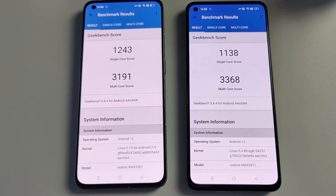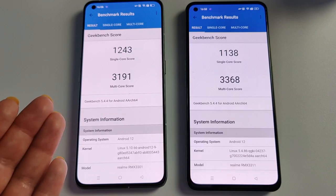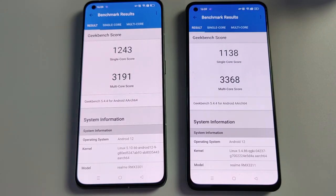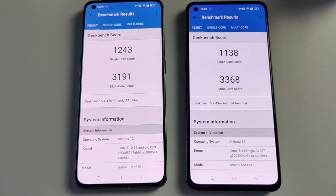And here we have the Geekbench results, guys. On the right, we have the Realme GT2 Pro, and on the left, we have the Realme GT2. And as you guys can see, we have some fantastic single and multi-core scores on both these phones. Very similar as well. So we have 1,243 in single core and 3,191 in multi-core scores on the Realme GT2 Pro. And 1,138 in single and 3,368 in multi-core scores on the Realme GT2.